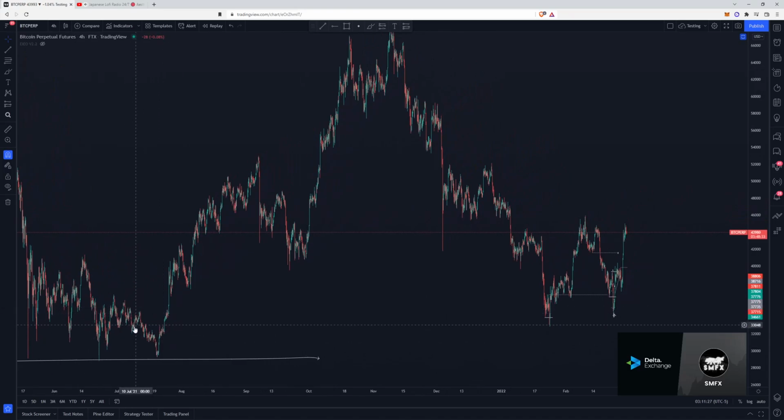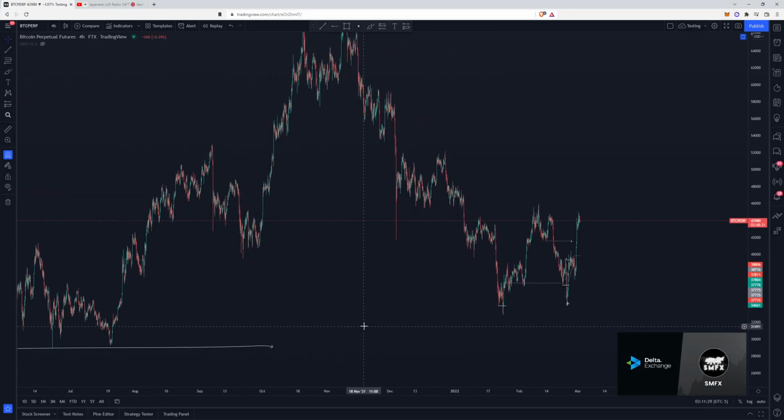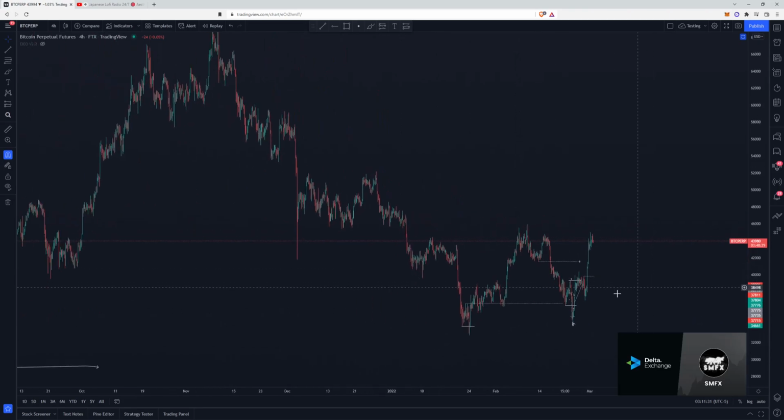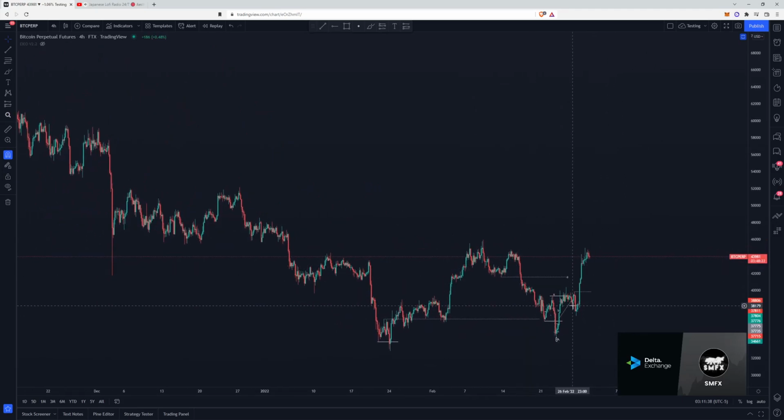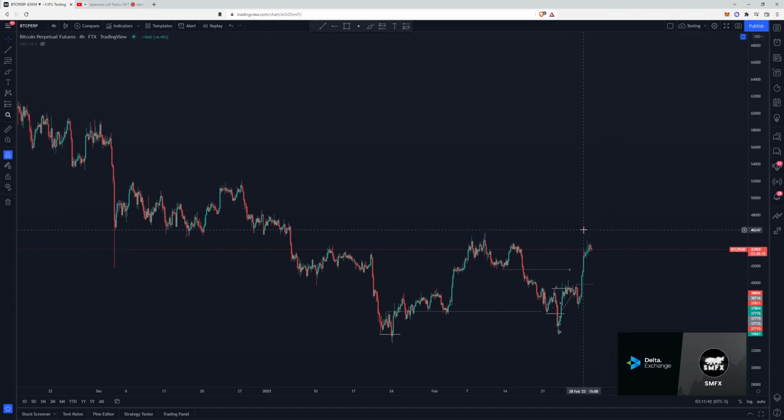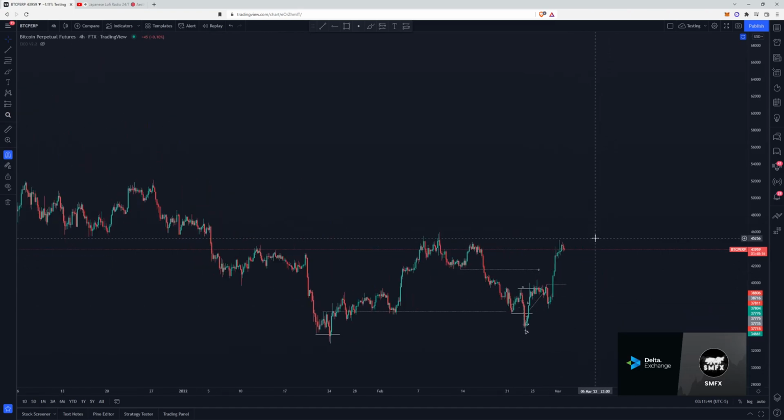So you can see we retested this consolidation too. If you retest an area of support and you see this pattern playing out, it's pretty obvious that price is accumulating. So I don't have an entry trigger just yet. I was away from the PC when we did see this move up. So unfortunately, I didn't catch any opportunities to get into my spot positions.